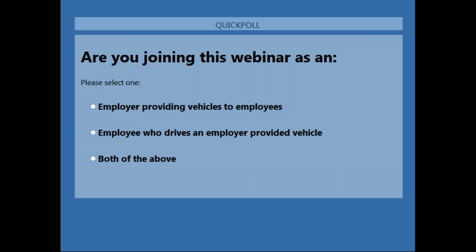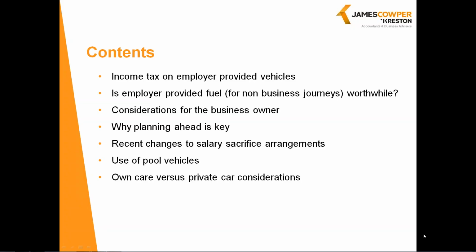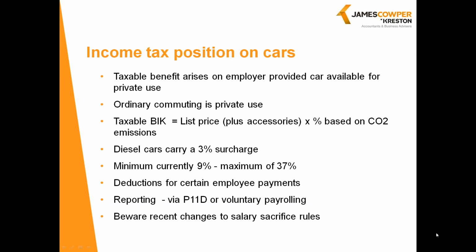Just wait a moment whilst those votes come in. Looks like we've got the majority of them now, and it seems to be roughly a 50-50 split between A and C. So hopefully many of you are running company car schemes, and hopefully what I'm going to go on to say will be directly relevant to you.